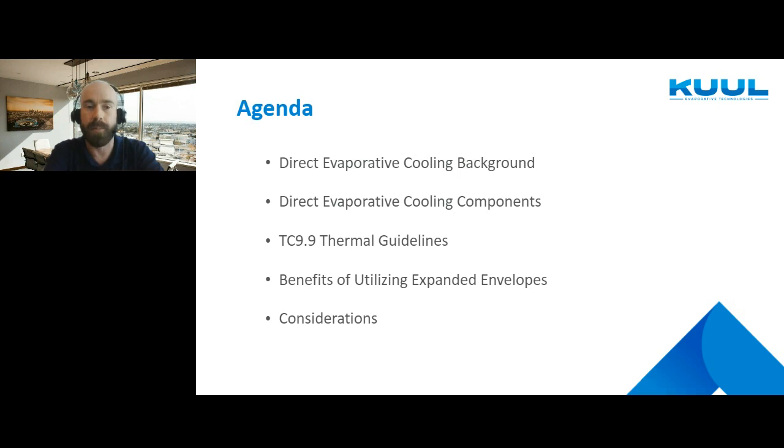Once I finish there, Sean is going to take us into the TC 9.9 thermal guidelines. This is going to be the heart of the presentation. We'll talk about the benefits of utilizing the expanded envelopes laid out in those guidelines, and then also additional considerations to take into account when you're looking at these guidelines.